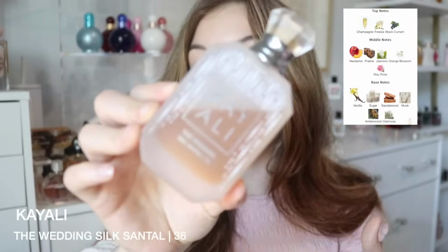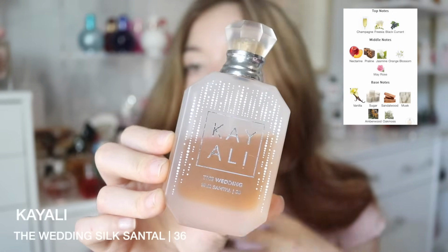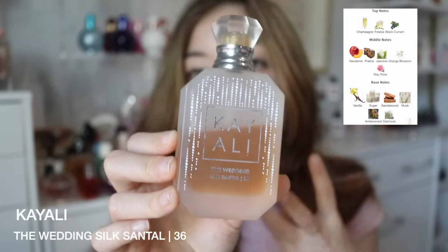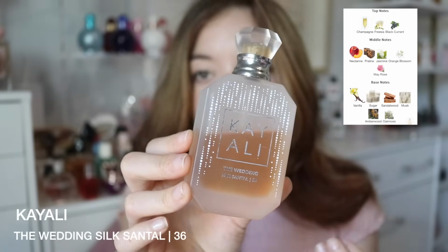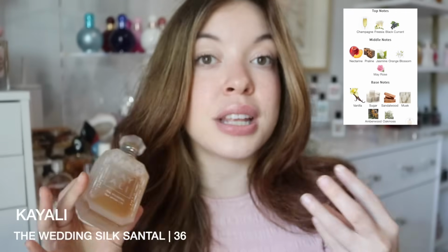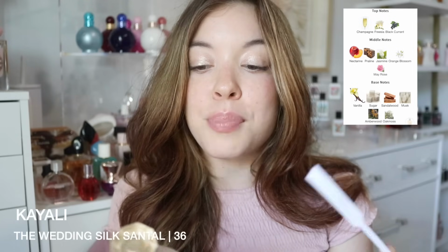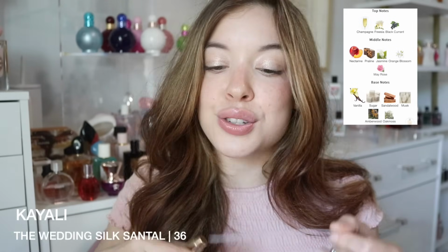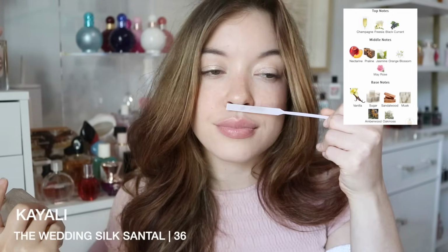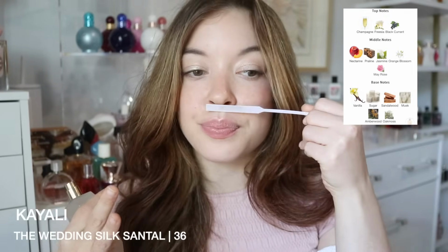And the Wedding Silk Santal from Kayali is always going to be a recommendation from me. This one smells so feminine, ethereal, such a pretty scent, guys. If you like sugary vanilla sandalwood scents, this one has that juicy bite from the nectarine. I really enjoy that fruity touch. It has that bubbly champagne, making it very uplifting and also adding to that ethereal nature. There's some beautiful florals in here, some praline.